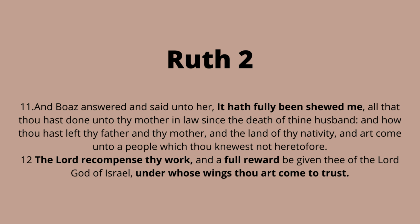And at this point, I feel like once I've read through this a few times, at this point, Boaz already knew what was going to happen. But he probably just had to be obedient to the Most High and follow this thing through the way the Most High wanted it to be followed through. And then he reiterates that because she chose to serve God, the God of Israel, it says, under whose wings thou art come to trust, right?